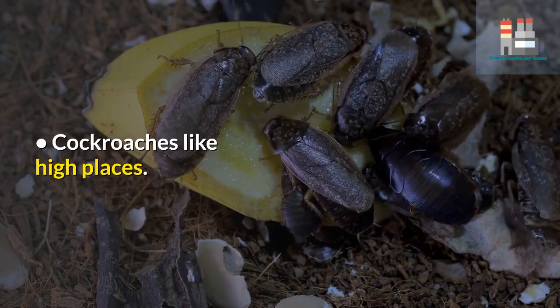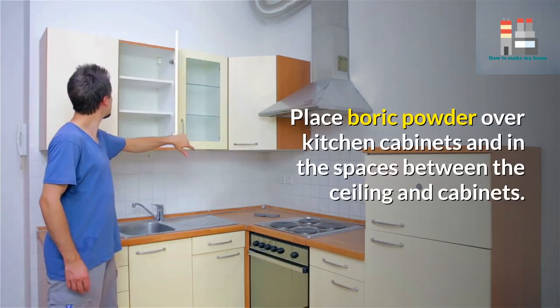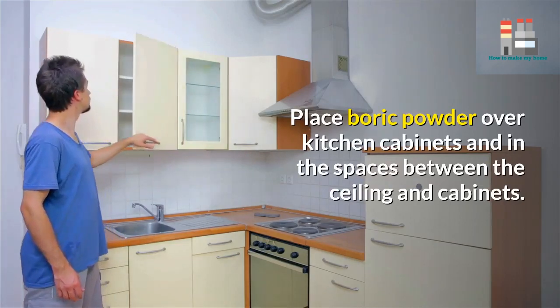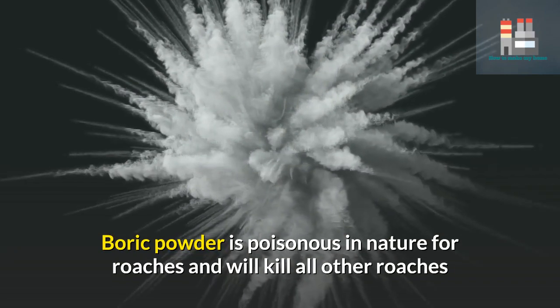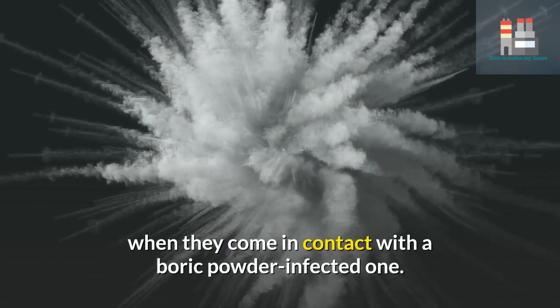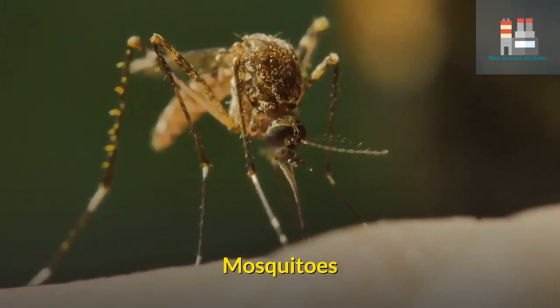Cockroaches like high places. Place boric powder over kitchen cabinets and in the spaces between the ceiling and cabinets. Boric powder is poisonous in nature for roaches and will kill all other roaches when they come in contact with a boric powder-infected one.